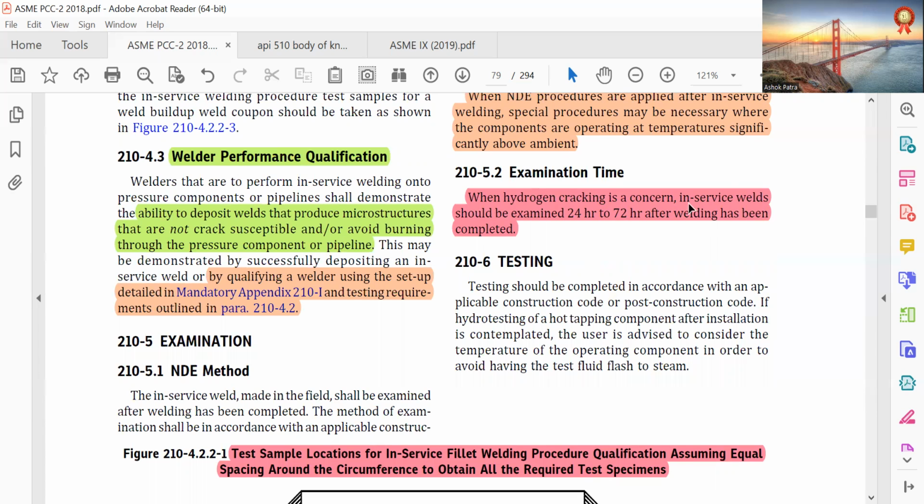When hydrogen cracking is a concern, the in-service weld should be examined 24 hours to 72 hours after welding has been completed. Tests should be completed in accordance with an applicable construction code or post-construction code. If hydro testing or hot tapping the component after installation is contemplated, the user is advised to consider the temperature of the operating component in order to avoid the test fluid flashing to steam.